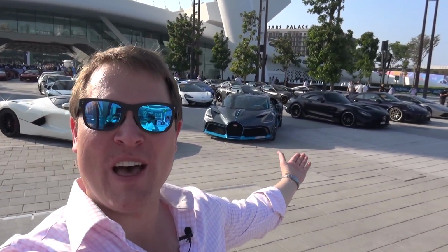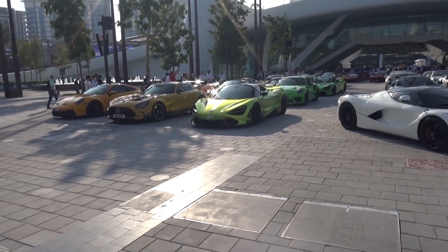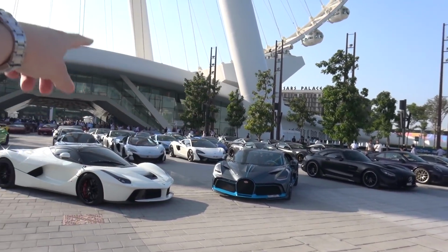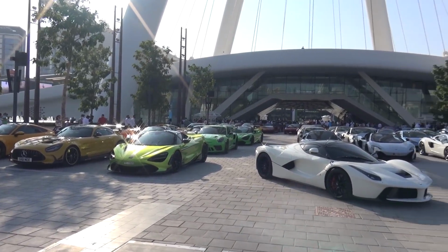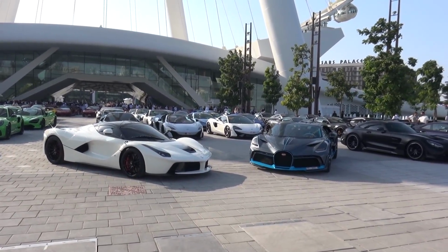How about this then? All of the cars lined up for a bit of a photo shoot. Look at the colours and the way they're all planned as well. We have the oranges, the yellows, the greens, the whites, through the greys, the blacks, the blues and the reds towards the back, which effectively from up top will look like the UAE flag, which is really quite fun as well, the way this is all distributed. And then the LaFerrari and the Divo obviously sitting centre stage.